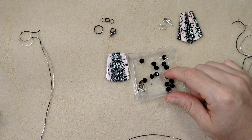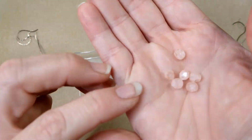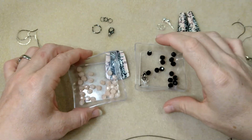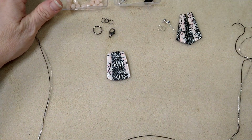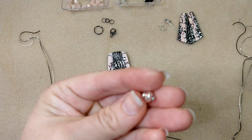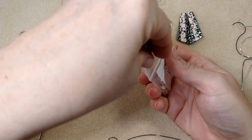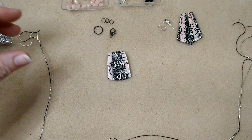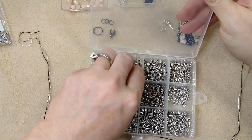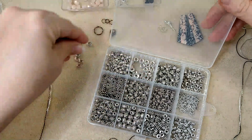I've got some 4mm fire polish in this black, and then look at this pink. It's like a swirly pink. It is so cool. Okay, so I've got those. And then I have some spacer beads with large holes. So I've got a couple of bicone style spacers with these bigger holes in them. And then this is a kit that I got from, I think, Panda Haul, or maybe BB Craft. I'm going to use these little round disc-like ones.